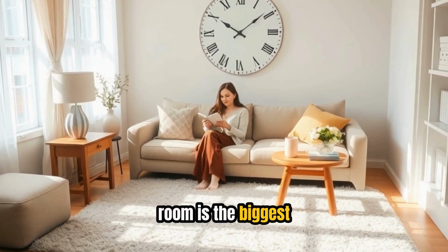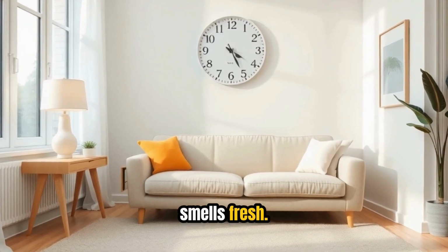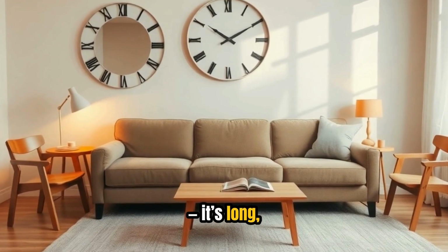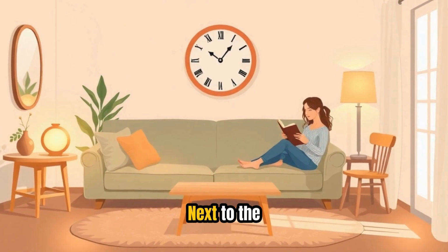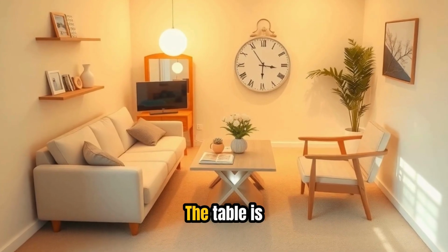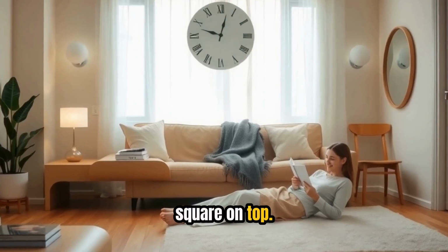The living room is the biggest room in the house. It's bright, clean, and always smells fresh. There's a sofa in the middle of the room. It's long, soft, and very comfortable. She sits on the sofa every evening and reads a book. Next to the sofa, there's a square table and 2 wooden chairs. The table is round at the corner, but its shape is square on top.